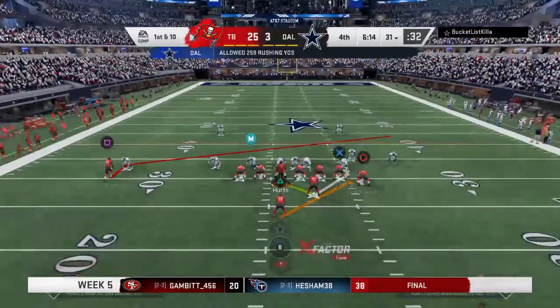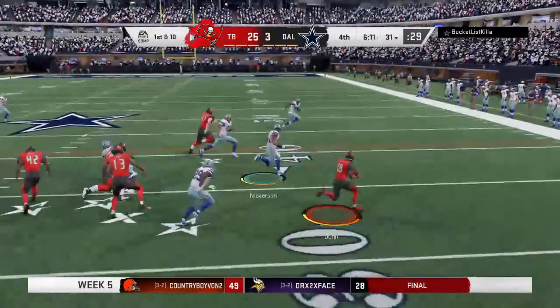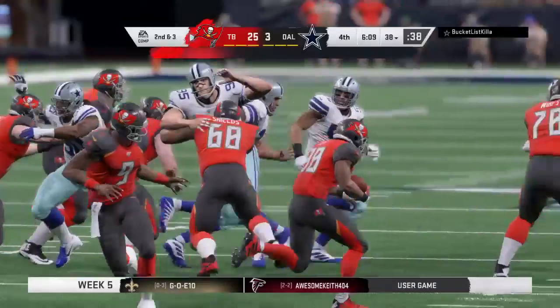The Bucs offense set to begin their next possession. That turnover might just about do it here. 4th quarter, the lead that you've got, they can just run the football, run the clock. Exactly right. They played smart, couple of first downs, and this one should just about be over.